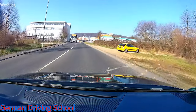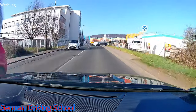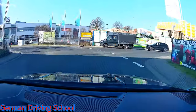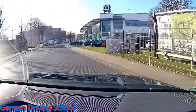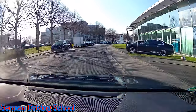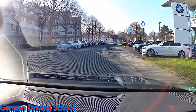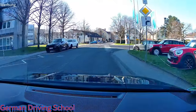And here only left and right are possible, and the priority street is turning to the left side. Bitte folgen Sie der Vorfahrtsstraße. Please follow the priority road, which is left. If you turn right, you come to the TÜV service center. But it's too early right now. BMW dealer on the right side, financial office on the left side. Bitte geradeaus weiter. Please go on straight.